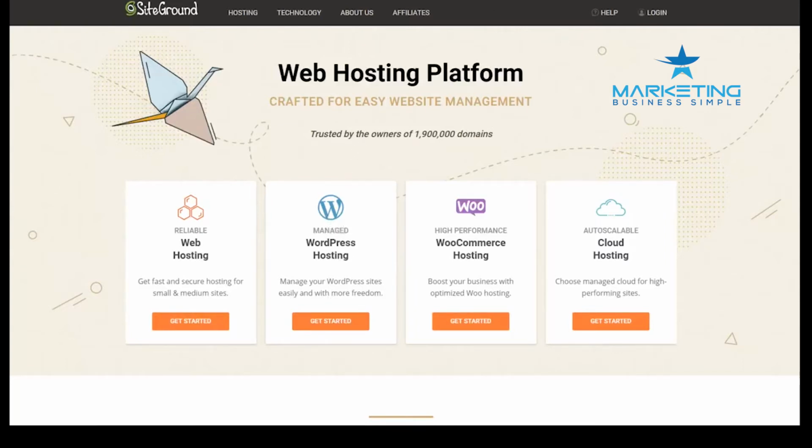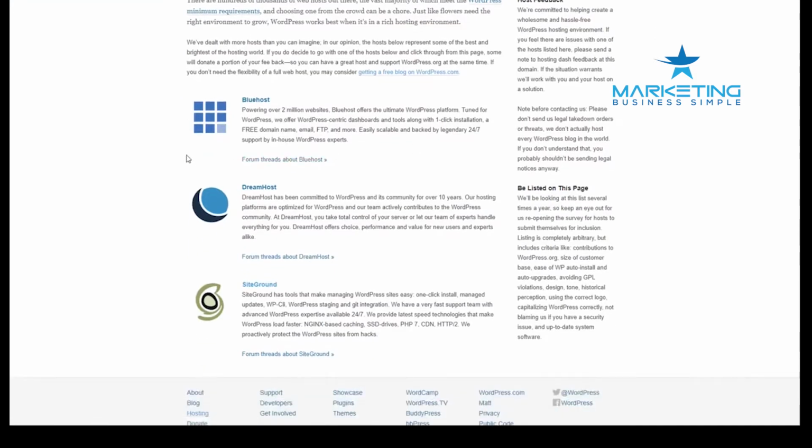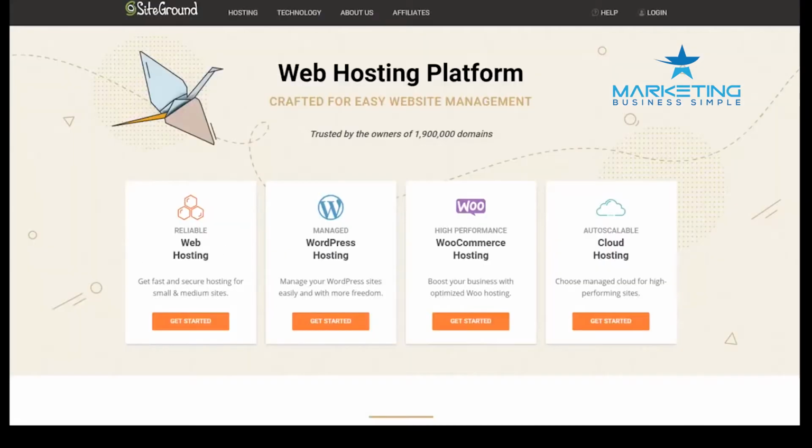If you go to the WordPress website right here, these are their recommended web hosting platforms. So we've got Siteground right here. I've done a review on Bluehost in the past. I've actually recommended this one as well, but Siteground is another one that I recommend just because it works very, very well with WordPress. So if you're trying to create a WordPress website or blog, they will have you covered. It's 100% compatible and it's very easy to use with just a few clicks to install it.